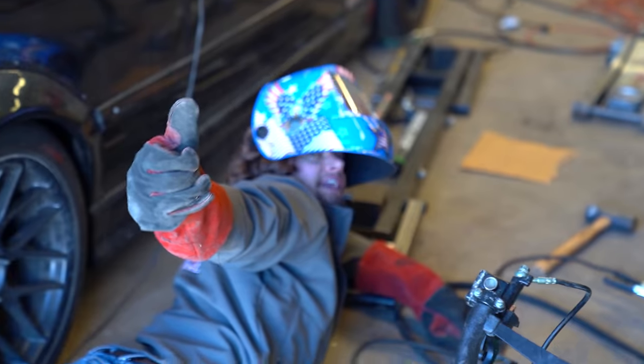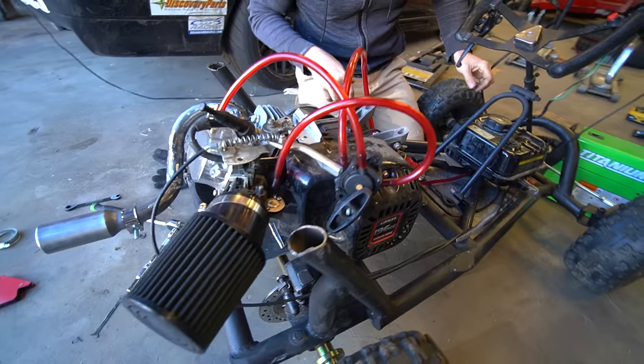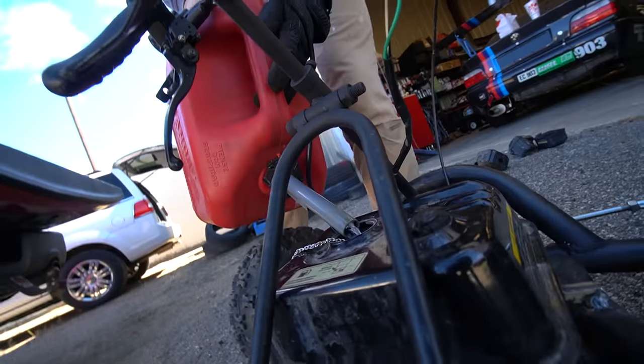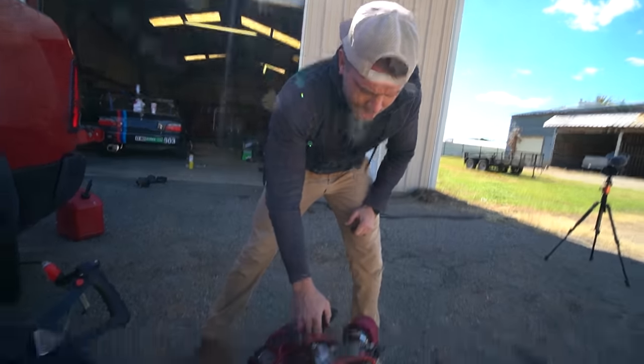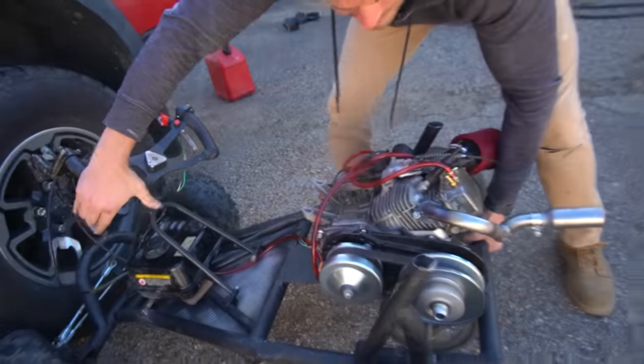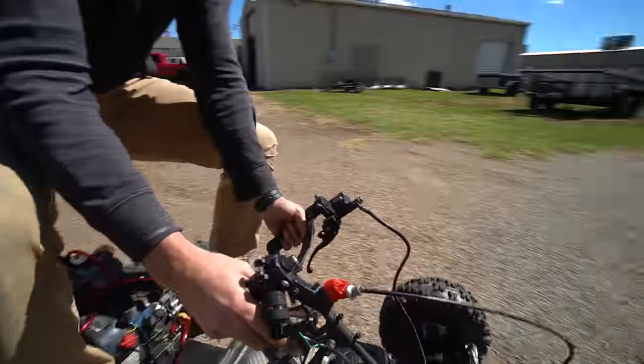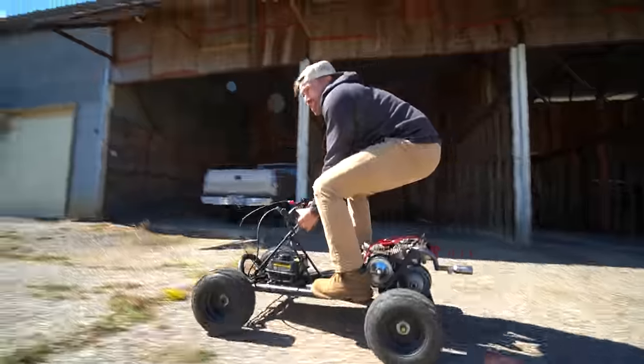Thank you, Chris. And after I did some sketchy welding on some places I probably shouldn't have been welding. Why are we friends? The new and improved engine was ready to test. Got it. Yeah? Oh my god! This thing is so scary!